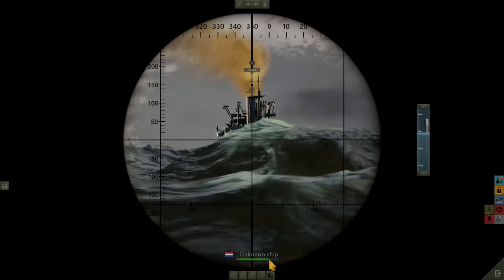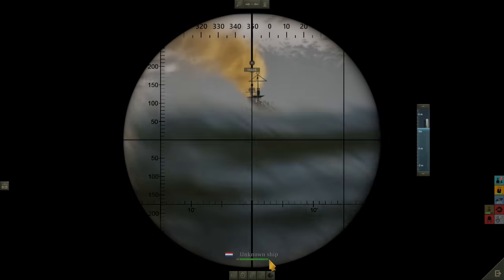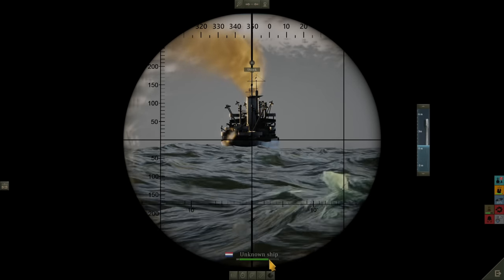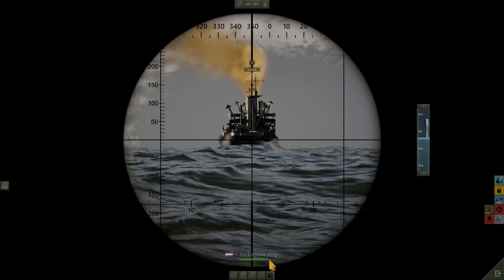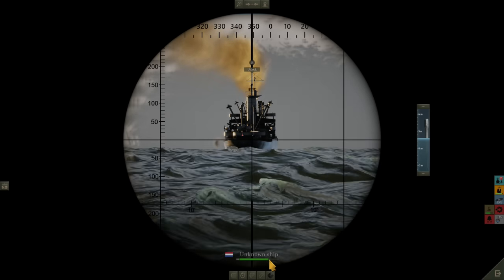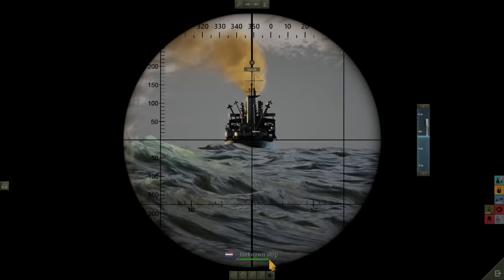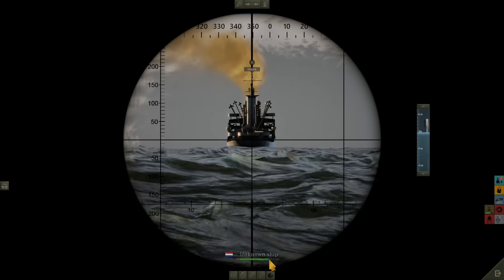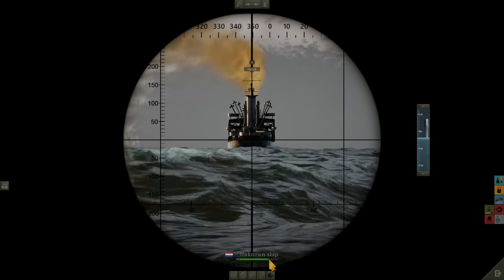I guess we've already hit that area. Well, we'll give it another bit of time. If not, we're going to have to try and blast past them again, in front of them again. But yeah, two torpedoes just taken to the stern now, and this is going strong.